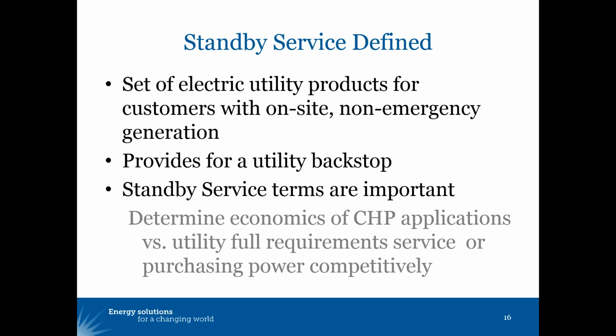And the terms of standby service are very important because the CHP adopter has got to look out into the future at what's the most cost-effective way of meeting their thermal and electric energy needs. And the standby tariff terms can really determine whether building CHP is the most cost-effective way, or if being a utility full requirements customer or purchasing power competitively are better alternatives. So the standby service is really very important in that economic evaluation. Next slide.